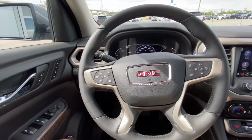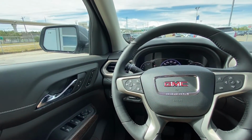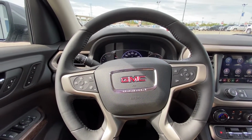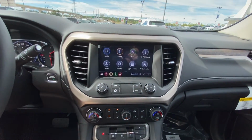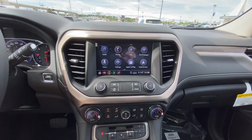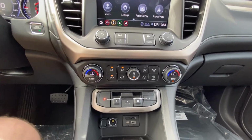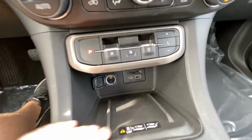Looking at the interior of the GMC Denali here, we do have the power windows, power folding mirrors, memory seating, and power locks. Leather-wrapped heated steering wheel with forward collision warning and cruise control. We have push-button ignition, large 8-inch touchscreen with your navigation, Wi-Fi hotspot, Apple CarPlay, and Android Auto as well. Dual zone climate control. We do have our new, this is how you select your gears there as well.